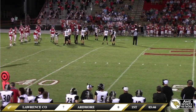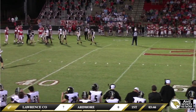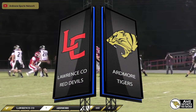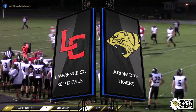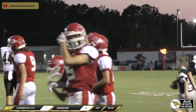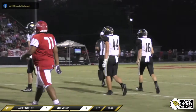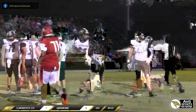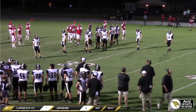Run, face the mask, on the defense. He's going to hand it off, man. He's looking to the left side. That is Jerry. Hard to tell. But anyway, it will bring up a second and 5.